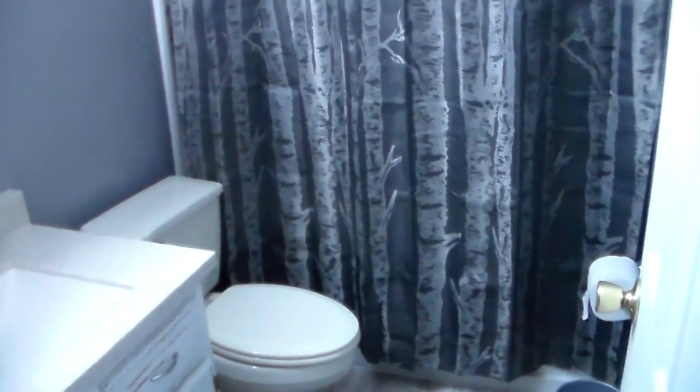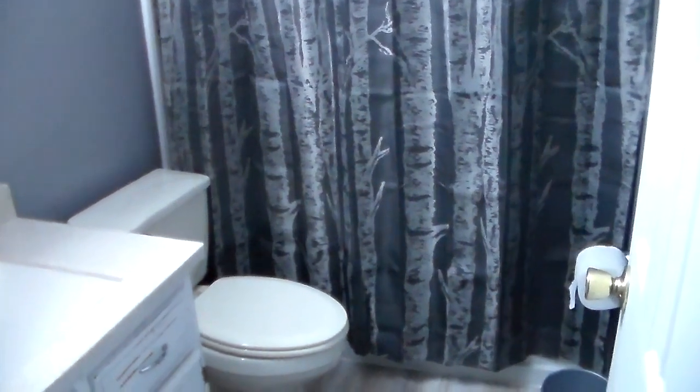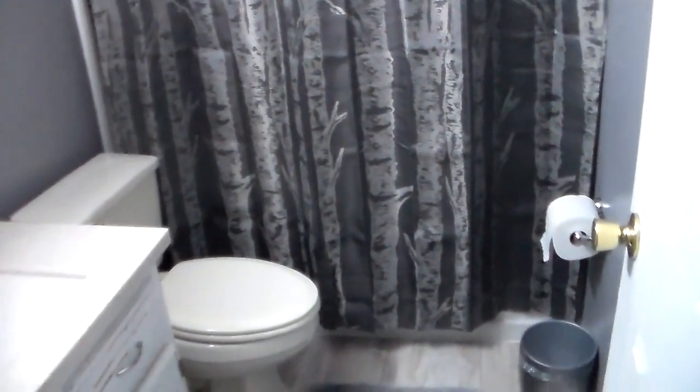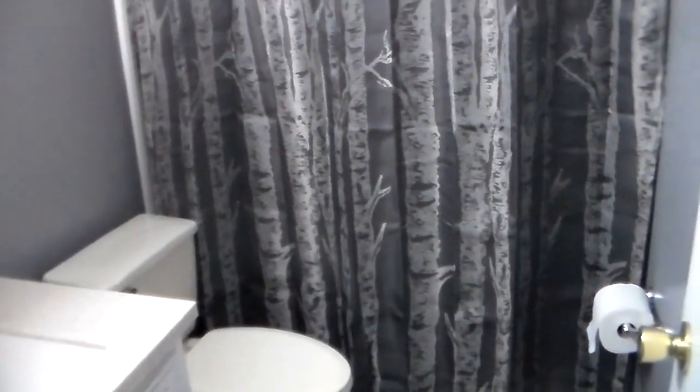Hello, friends. It is Sunday late afternoon, and I wanted to share with you guys the new bathroom. So we did a lot of work in here, and I am so happy with it. And I probably should have ironed a shower curtain, but that's okay. I'm not worrying about that. I'm a mom, and I'm busy, and I just don't have time to iron shower curtains.